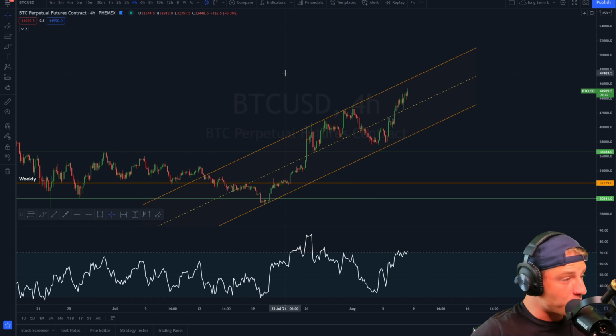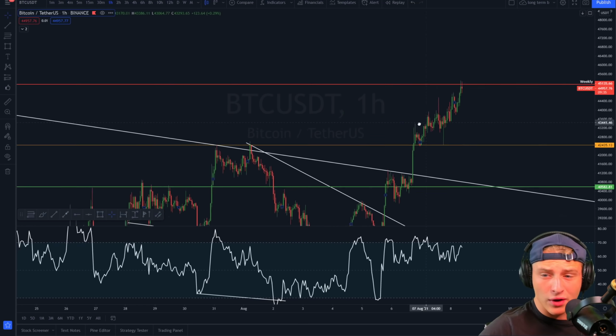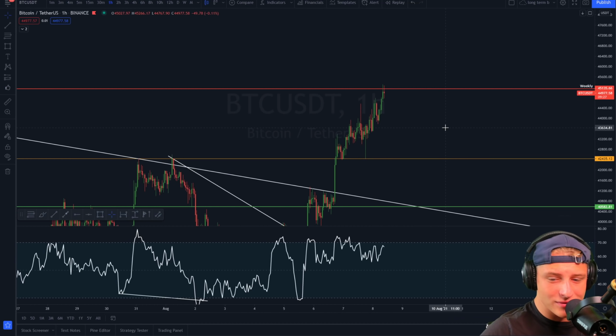As well, we are going to discuss this parallel channel that we're right now looking at here on the 4-hourly candles. As well, we're going to go over the weekly level of resistance here on Bitcoin right now at the exact time of recording, providing us massive amounts of resistance, and we will be telling you guys how you should be approaching this level here.